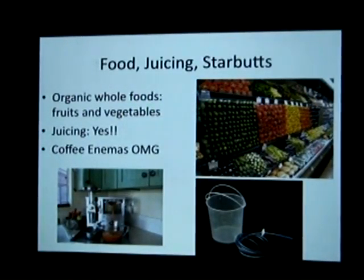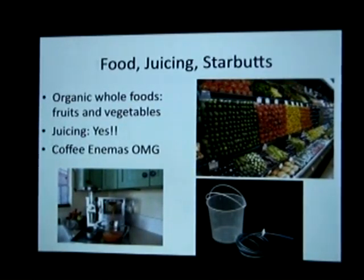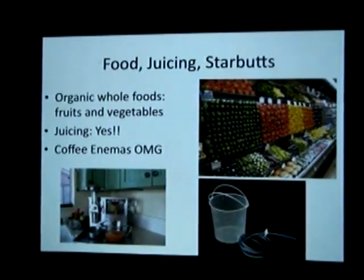So I'll talk about food a little bit. This is food. In spite of what's advertised to you, that's what food looks like. Fruits and vegetables, organic fruits and vegetables. That is the best you can eat. That's the best stuff we got on Earth.